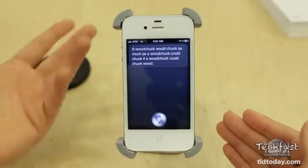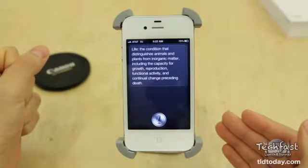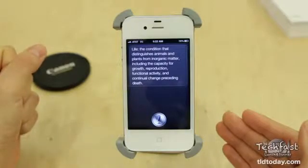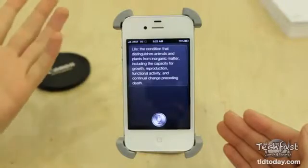What is the meaning of life? Life, the condition that distinguishes animals and plants from inorganic matter, including the capacity for growth, reproduction, functional activity, and continual change preceding death. That was pretty intellectual. Which is the best smartphone?